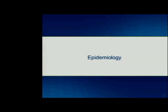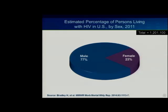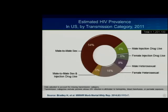It's very important to understand who's living with this disease and who's getting the disease. Now, in the United States right now, there's an estimated 1.2 million people living with HIV. Among those living with HIV, approximately 3/4 of them are male and 1/4 are female. If you look at the risk factors for who's acquiring HIV and who's living with HIV, more than 50% of people living with HIV acquired HIV through male-to-male sex. Injection drug use now, only about 15% of people acquired it through injection drug use in this country. And heterosexual acquisition was about 18%, or 1 out of 5 people, are women who acquired HIV through heterosexual sex.